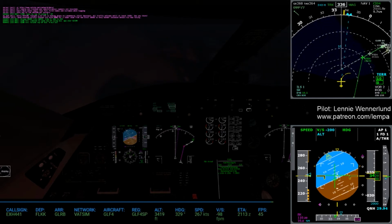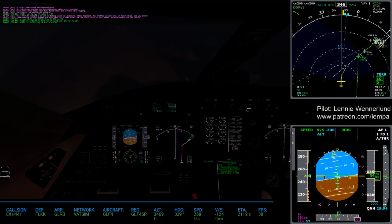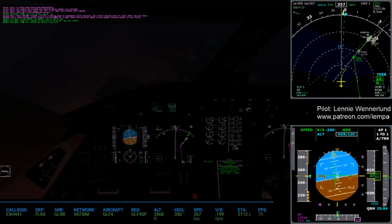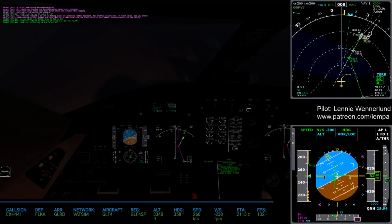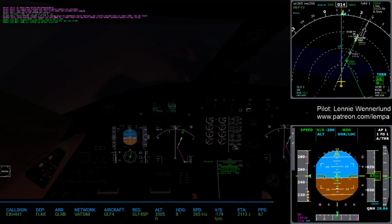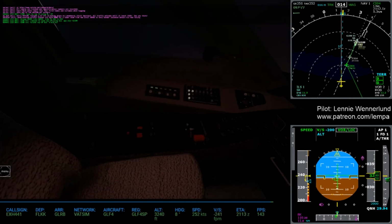As you can see on the NAV1 display information, we are 15.3 nautical miles from the airport, or from the runway, to be completely correct. We are activating localizer mode. We will intercept the localizer. Right now we intercept the localizer.